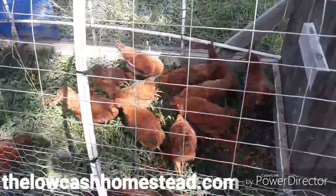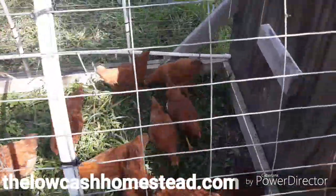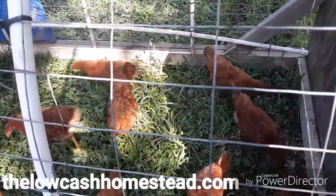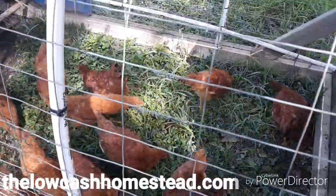So, I keep telling you that I don't feed my birds. I do feed them a little bit of grain here and there, but they just cleaned out some ground. I got some grain yesterday. So we moved their tractor today, and they're going to clean out another 32 square feet of ground for us. Let's go take a look at the other ones.